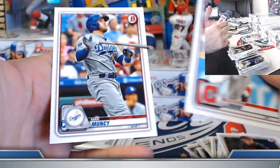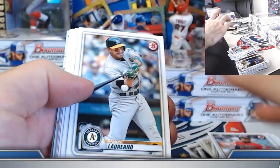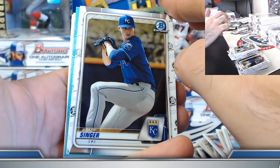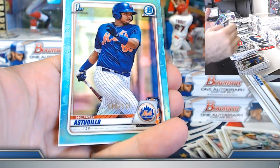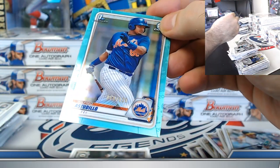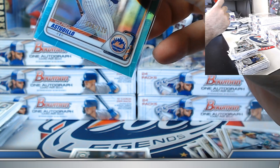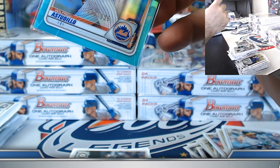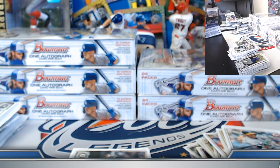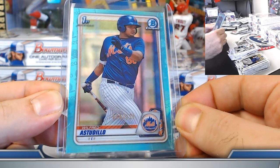Oscar Gonzalez Chrome. Last pack here of box number one. And another Aqua Refractor coming up to 125 Aqua Prospect. All right, nice one for the Mets. Wilfred Astudillo, Baby Tortuga. 60 out of 125. Who did we get on the Mets today? Kevin! Alright, nice first Bowman, parallel on the board. Let's see if we can certainly add to it for you. Again, 60 out of 125, Astudillo.